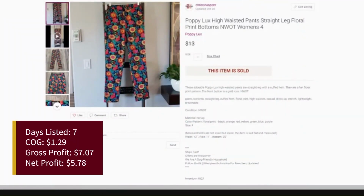Next, what sold are these Poppy Luxe high-waisted pants. They were listed on September 29th, 2023, and sold October 6th, 2023, so they were listed for 7 days. My cost of goods was $1.29. I listed them for $19 and they sold for $13, with the Poshmark fee being $2.95, and I sent a discounted offer with shipping of $2.98. My gross profit was $7.07, and my net profit was $5.78.